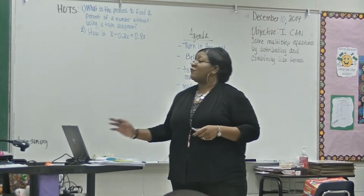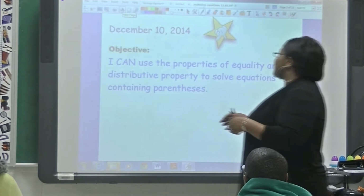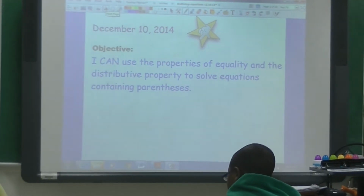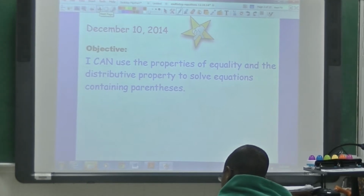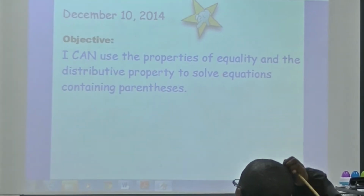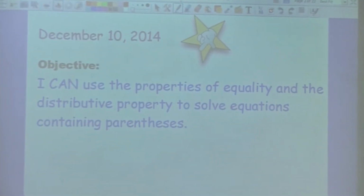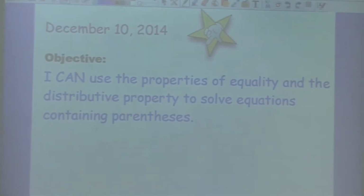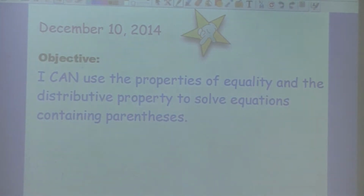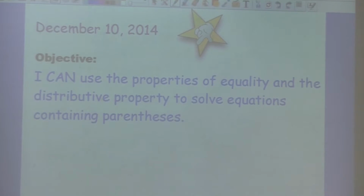Okay, there we go. Now, for today, we're going to use the property of, we want to equal out something, so it's called, what's that word? Equal, no, it's not equality. Equality. So we're going to use the properties of equality and the distributive property to solve equations containing parentheses.